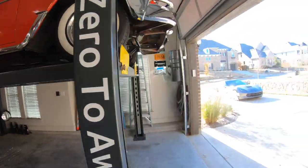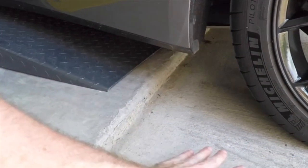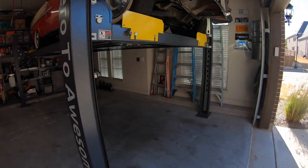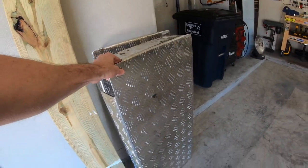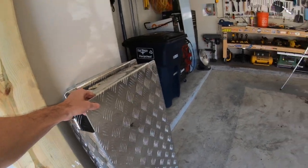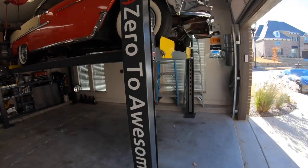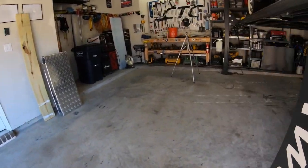Another question I get sometimes is, have I been able to get the Corvette up there? So in, I think, my first review video about the lift, I couldn't get the Corvette up there. And that may just be because of the way my driveway is and this dip right here. But I eventually got tired of changing the Corvette's oil on the ground. So the other day I broke down and I ordered these extended aluminum ramps from Atlas. And so these go over here, I'll show you in a second, where the regular ramps typically go, and they're just a little bit longer.